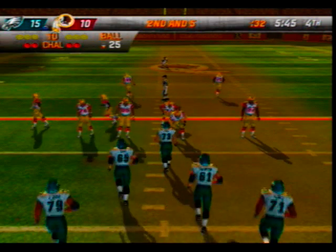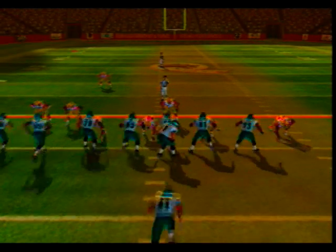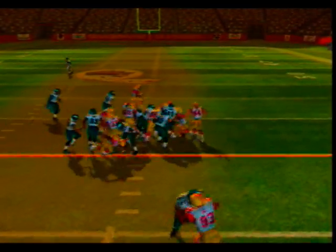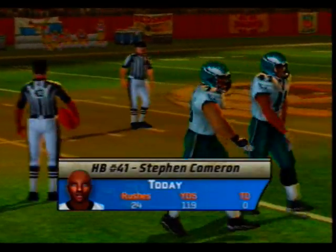Second and 5. Ball on the 25-yard line. Let's go, let's go. The Redskins come out in a dime package. Hand off to the tailback. Finley is there for the tackle at the 35 on the play.